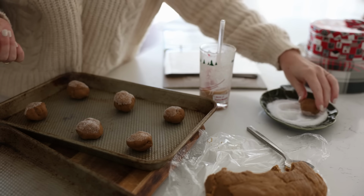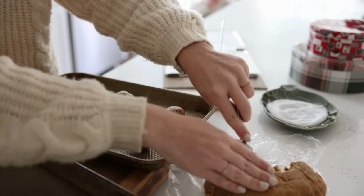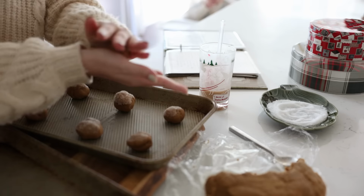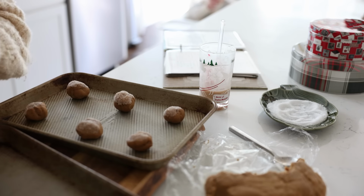Now, the key with these is you want to make sure not to overwork them in your hands. Otherwise, they'll spread out a ton when you cook. You just barely want to get it into a ball, dip it in sugar, and then place it on the pan.